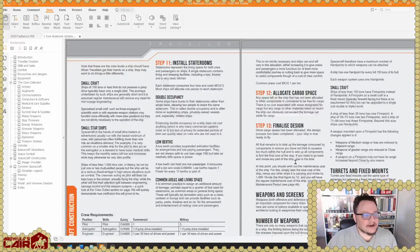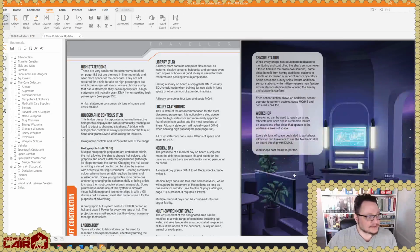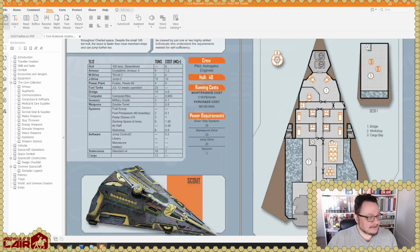And the process here is going to be very familiar for anybody familiar with Classic Traveler or any previous edition of this. Certainly not as complicated as it would have been in, say, Mega Traveler or in Traveler New Era. Or Traveler 4th Edition, for that matter. So here's Common Spacecraft. So another improvement that has been made here is that the deck plans are 2D. Now, the previous edition and a lot of the supplementary materials had these sort of cool-looking but not super-duper practical 3D deck plans. They looked neat, but they were hard to use.